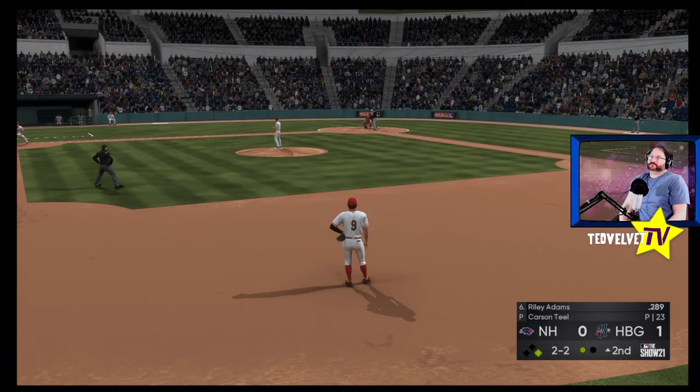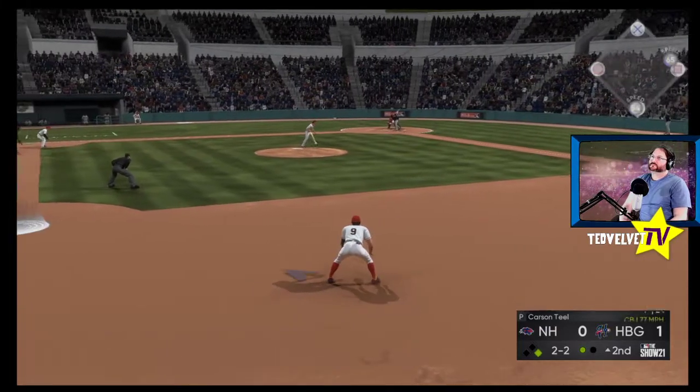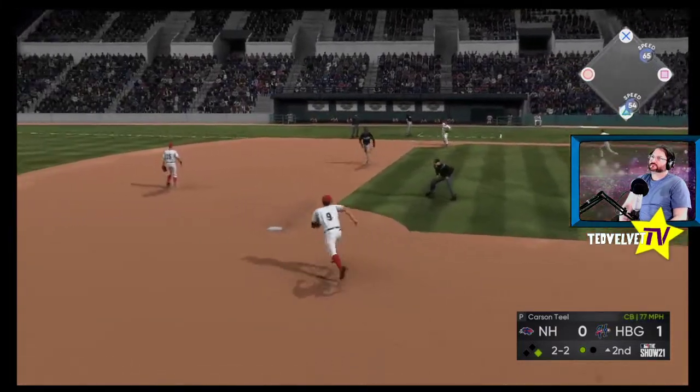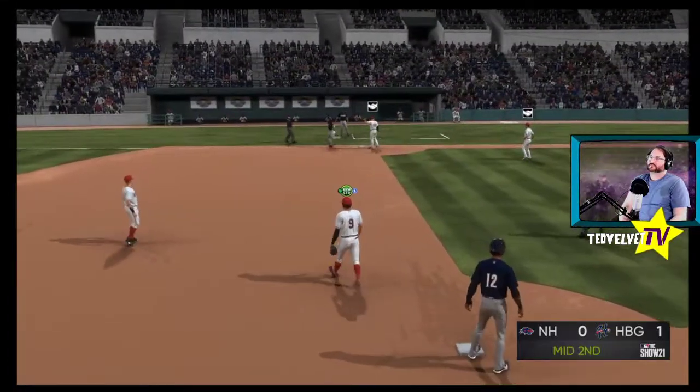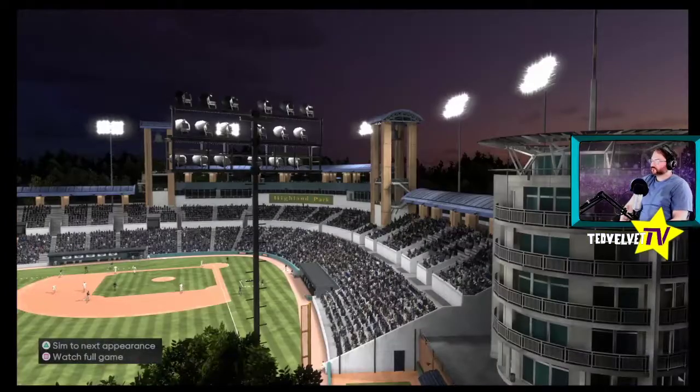Looking to stay hot. He's been a real threat at the plate the last week or so. Here now the 2-2. Down the first baseline. Scooped up to second for one. Relay to first in time, and just like that, the side is retired. So no runs, no hits, no errors.